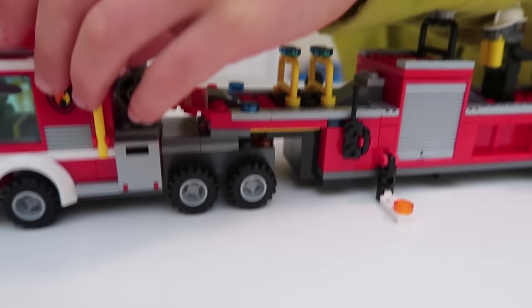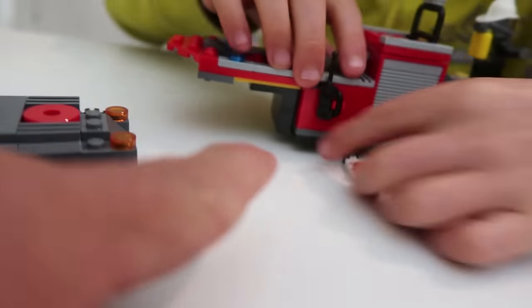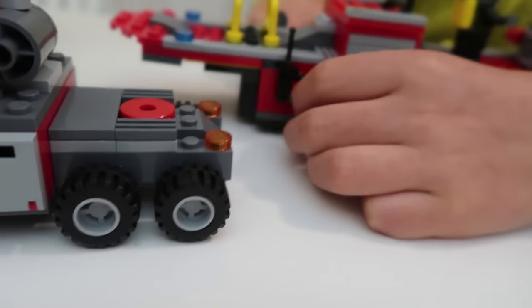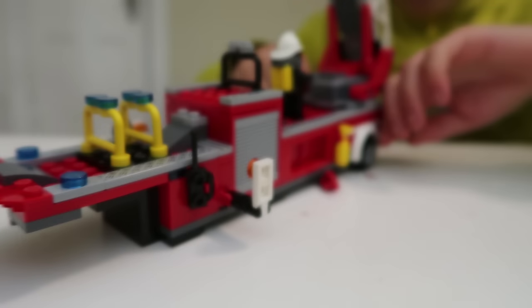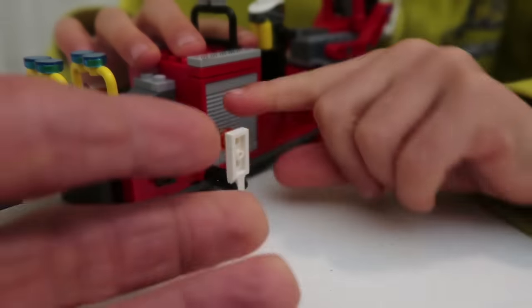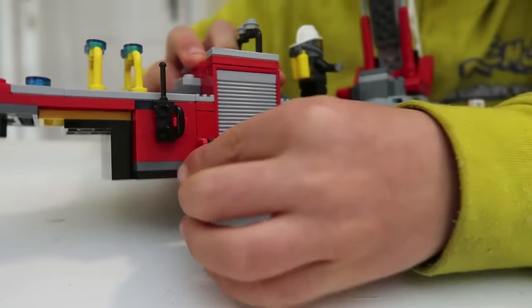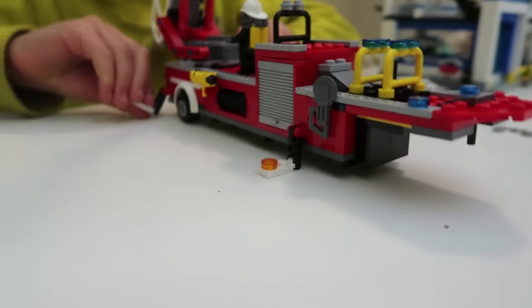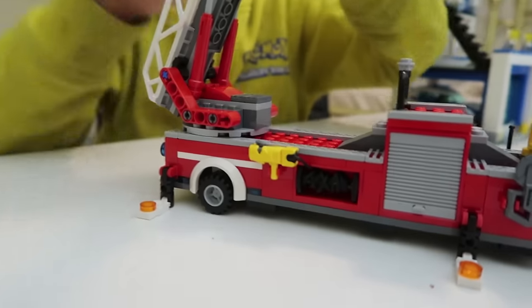Does the trailer detach from the truck? Yep. Look at that, man. It's got a little pin there. Go up and down. And then it attaches to the little hole right there. Really neat. And then, oh yes, it's got stabilizers. See them go down. And the fire truck can just sit up on those stabilizers, right? Yeah, look at that, you guys. Pretty nifty.